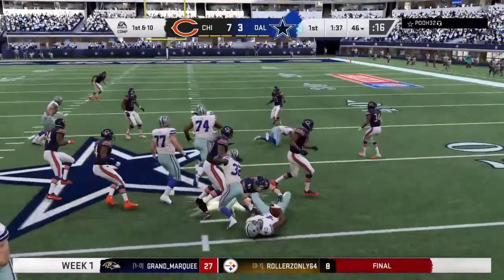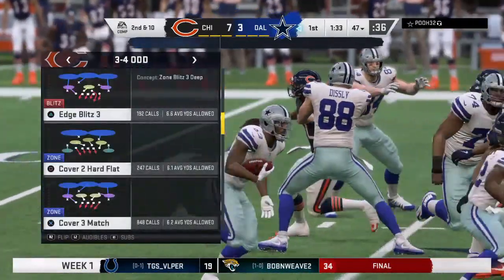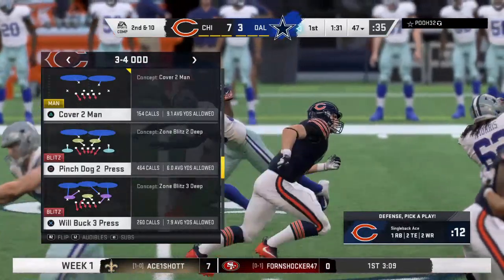Here's the first carry for Bo Scarborough. Looking for a seam but finding none. He'll get back to the line of scrimmage, and that's it. No gain on the play. It'll be 2nd down.